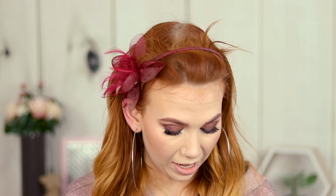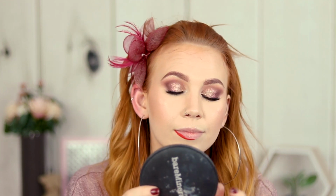And I'm so excited because I actually just got this Kylie lip kit recently. It is in the shade Red Velvet, I believe. Yes, Red Velvet. This is the first Kylie lip kit I've ever had, and I have to say, I am sold. I get the hype.